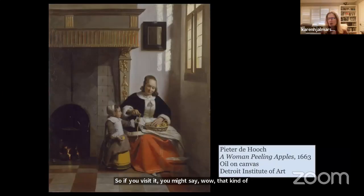So we're going to talk a little bit about Peter de Hoek. Some of Peter de Hoek's work, he worked in Delft, and he was a contemporary of Johannes Vermeer. You can see a lot of Vermeer's ideas in his painting. I would say he was very famous for his genre paintings, but unlike Vermeer, he was more interested, not so much capturing the sociological context of these paintings, but more how light fell on the figure and how he could develop 3-dimensionality.